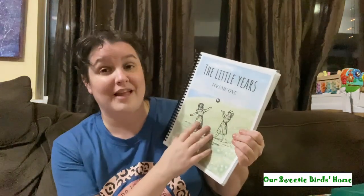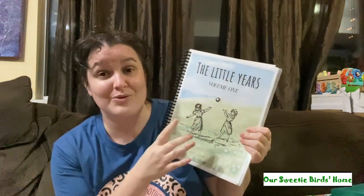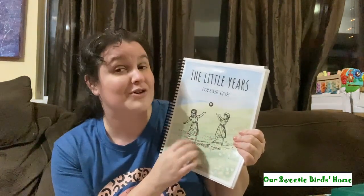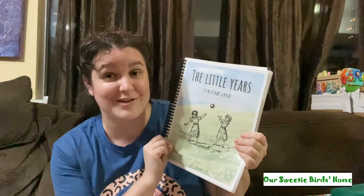And then a fun resource that I just found out about and that just released is from Sweetie Bird's Home, who has a channel here on YouTube. Her name is Dana. She has just released a preschool curriculum for free, and it is beautiful. So I have printed it and laminated it so my daughter can use dry erase markers on here, and we can sit down and do this, and then this can also keep her busy as well. So you'll see that as we flip through this.